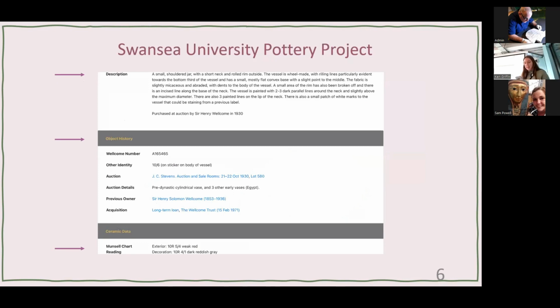Then we also include a detailed description of the object, with details on how we can make it, which can have information on its rim and base style, and what sort of clay it's made from, usually either Nile silt or marl, and details on any labels or damages that we can see. There's an object history section, which records the more modern side of the object's past, but it's usually already filled in, so we don't have to worry about that one too much. Then finally, we do a Munsell chart reading to accurately record the colour of the pottery vessel.